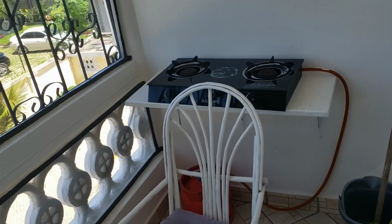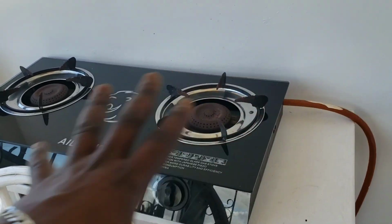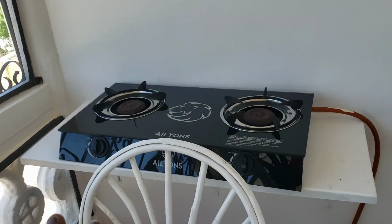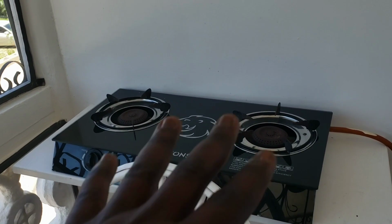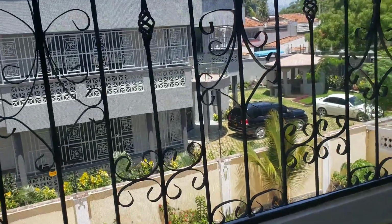There is the cooking gas cooker. Wow, amazing. You can cook here outdoors if you are that kind of a person who can cook outdoors. Here is the gas cooker where you can cook. If you don't want to cook, you just leave it there and you can sit here and relax, have fun, enjoy the breeze and the neighborhood of this environment here.